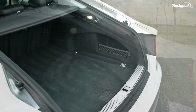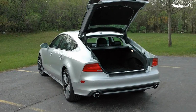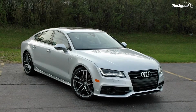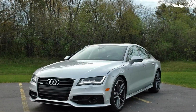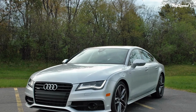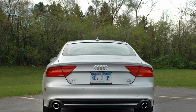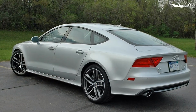An 8-speed Tiptronic transmission puts the power to the road via all four wheels, as is Audi's standard, resulting in smooth power delivery. Gasoline engine options for the A7 lineup include a 310 horsepower 3.0-liter V6 and the much more monstrous 4.0-liter V8 that produces 420 horsepower in the S7 and 560 in the RS7.